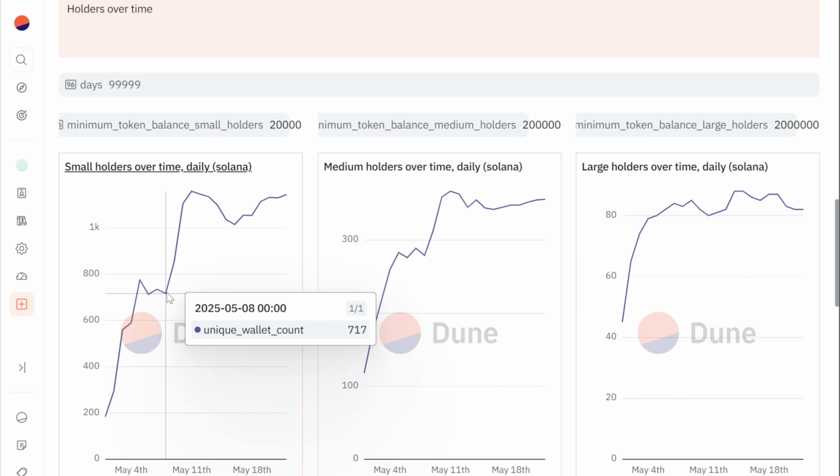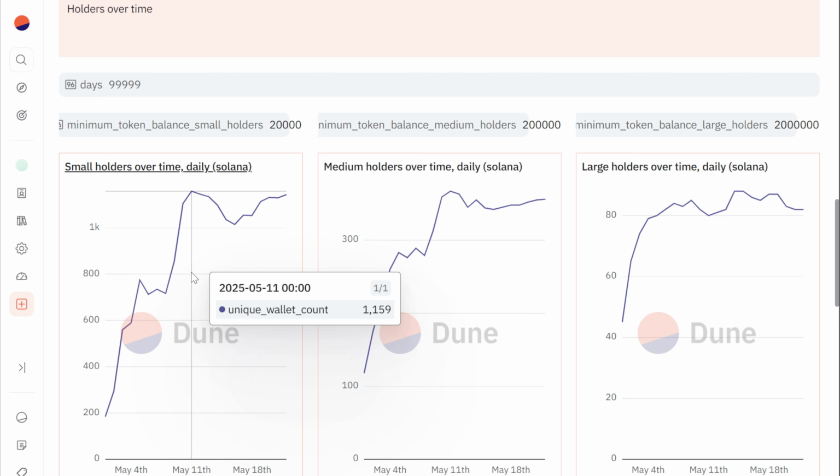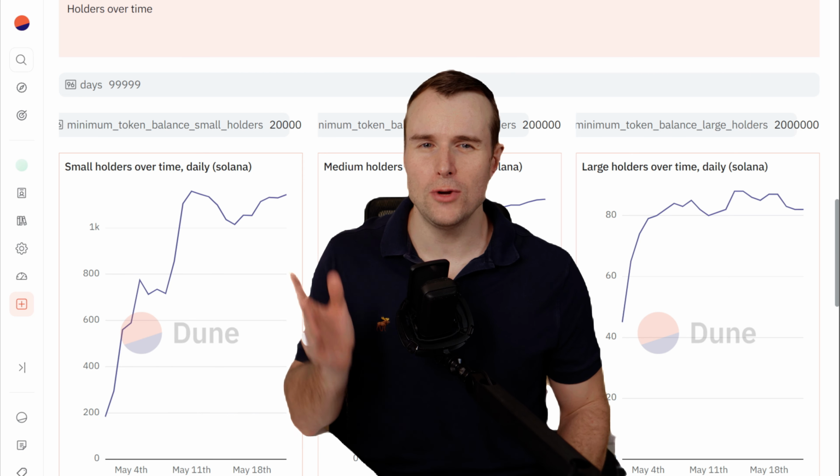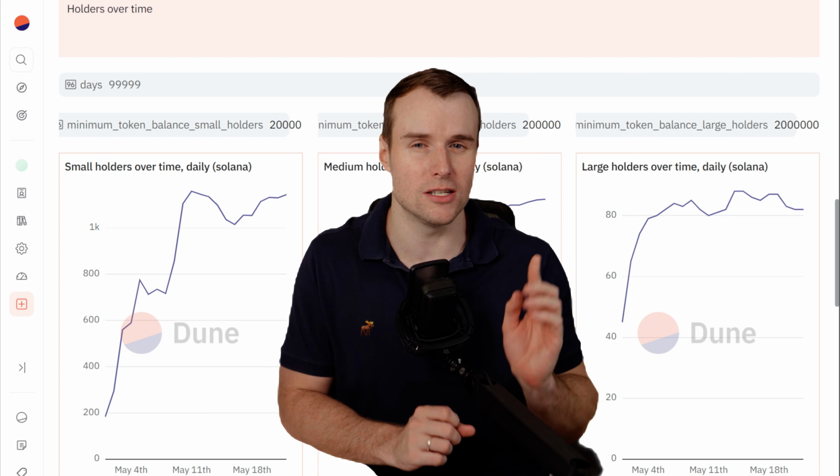They did not buy again for the secondary wave from the 8th to the 10th of May. So isn't that fascinating? The number of retail investors is not going up recently. Even the number of whale investors is not going up. The number of traders is not going up, but the number of transactions is, and the trading volume is going up as well. How could we explain all of this?